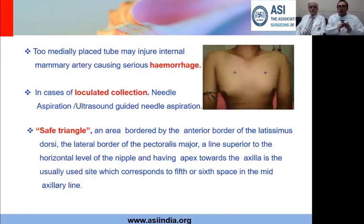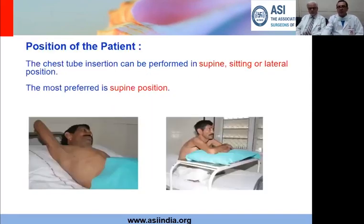Now, you should be careful that a too medially placed tube may injure the internal mammary artery. If you go too medially, you can cause that. And in cases of loculated effusion, it's always vital that you do it under ultrasound guidance. Now, the safe triangle is what we refer to as the preferred site of putting a chest tube, which is an area bordered by the anterior border of latissimus dorsi, the lateral border of pectoralis major, a line superior to the horizontal level of the nipple, and having its apex towards the axilla. It usually corresponds to the 5th or 6th space in the mid-axillary line.